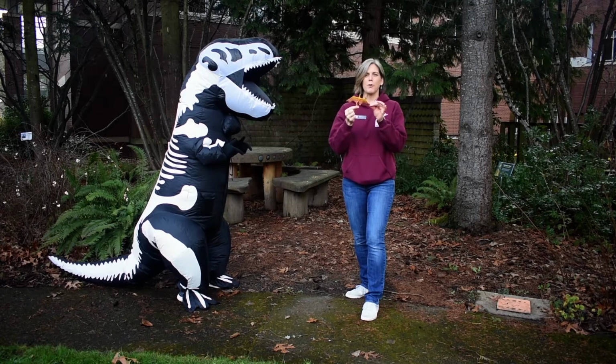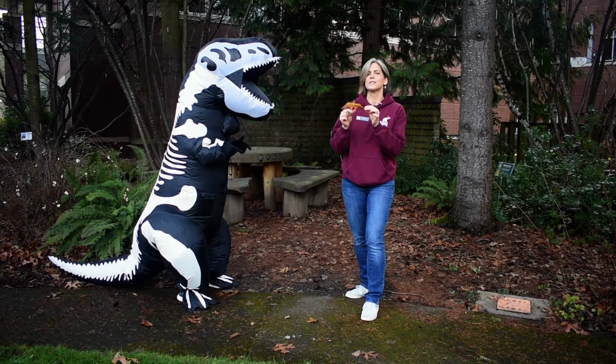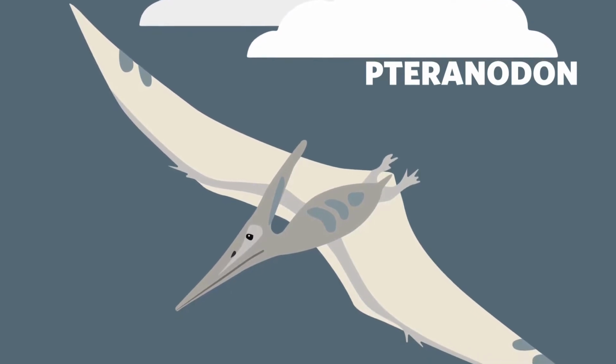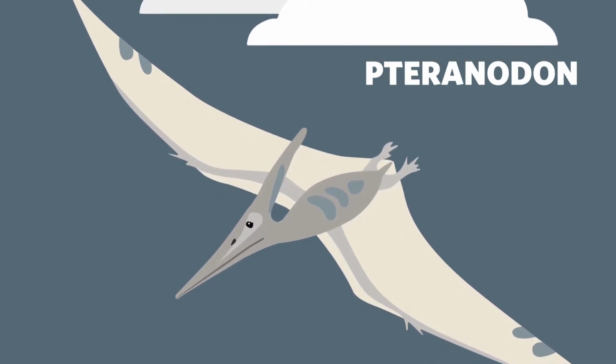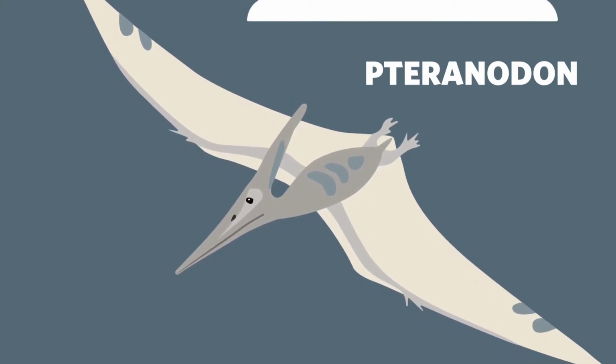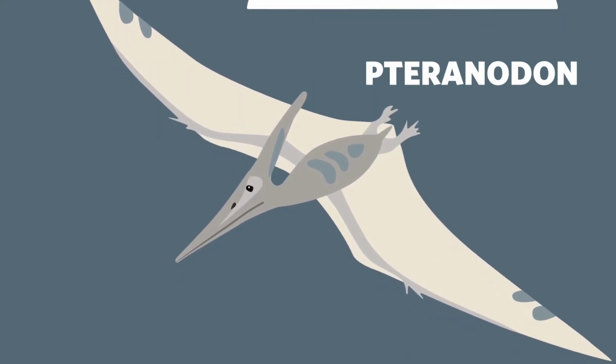Another animal that people often confuse with dinosaurs is the Pteranodon. And the Pteranodon is not a dinosaur because it doesn't have that hole in the hip. It is, though, a big flying reptile that lived during the time of the dinosaurs, but it wasn't an actual dinosaur. Scientists that study ancient life by looking at the fossil record are called paleontologists.